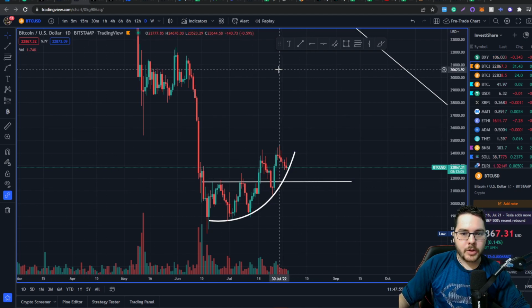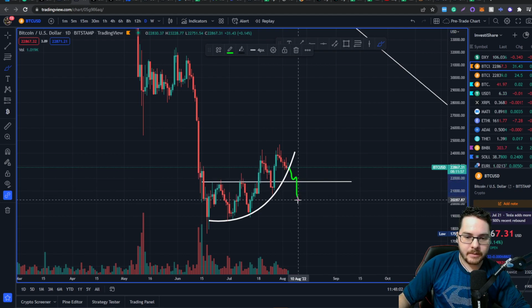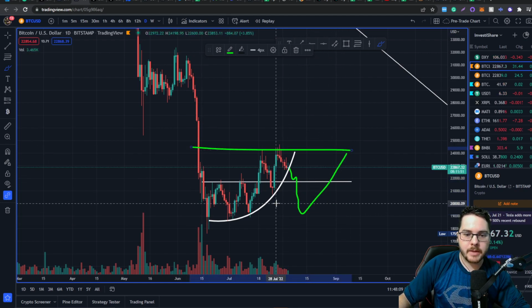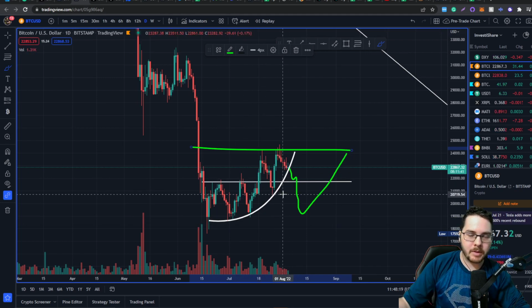And if we're trying to do predictive TA, if we break to the downside here, maybe we'll get a little tiny bounce, but if we end up breaking to the downside, we could end up bouncing from this again, and then this will play off as a large W formation. So that's an example of predictive TA, where you can use the current price action and the current levels that we're testing to give us an idea of what's about to form.